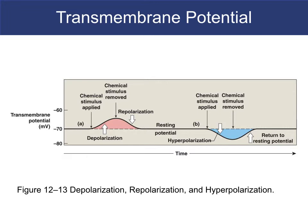But sometimes it will hyperpolarize. Here's a chemical stimulus applied. It hyperpolarizes, goes this way instead, but it eventually also can return back to resting potential. So hyperpolarization is just saying it becomes more negative. It was normally negative, about minus 70. Repolarization becomes less polar. Hyperpolarization becomes more polar.